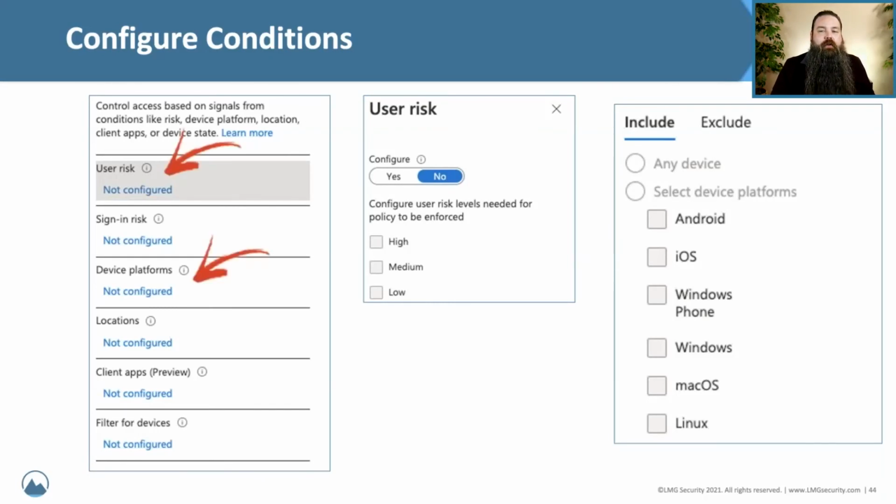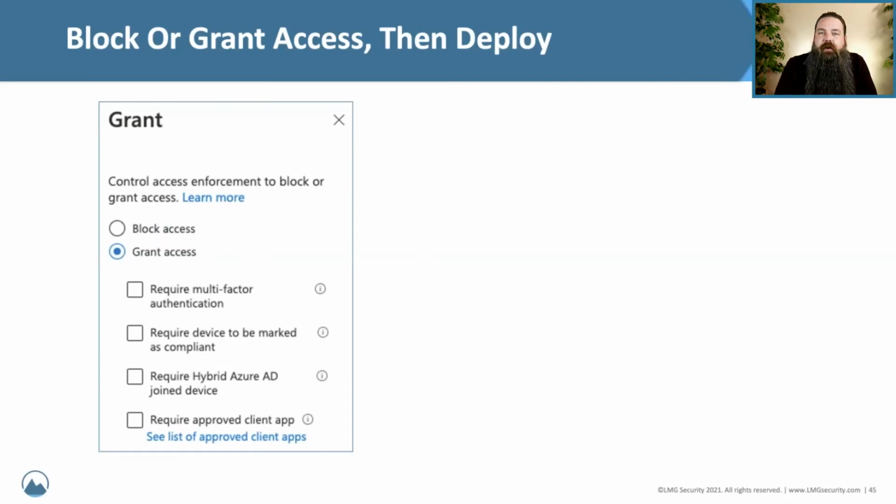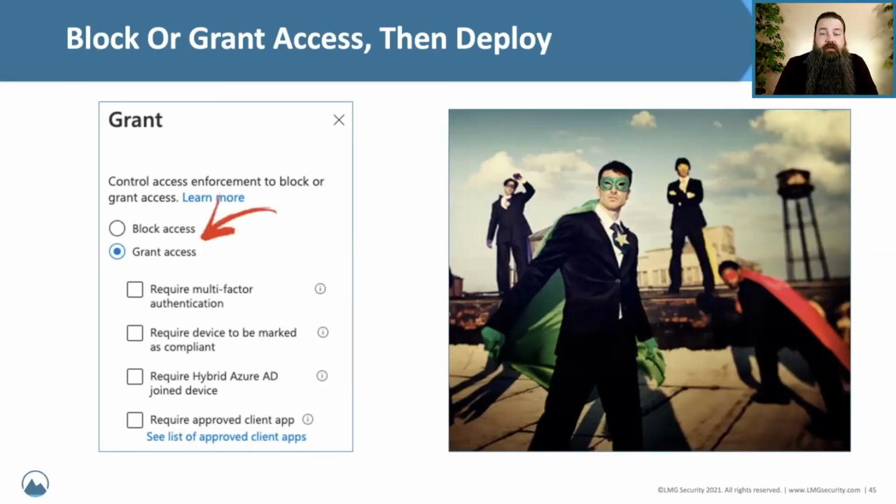And this, again, will give us that piece of granular application control that we really want in order to fully secure the environment. The only thing we have to do at this point is decide whether or not the policy we made is going to be a grant or block policy. So is this a policy that's going to allow someone to access the system, or is it going to deny them access to the system? And once we're there, we deploy, and we are more or less good to go just by enabling that access.